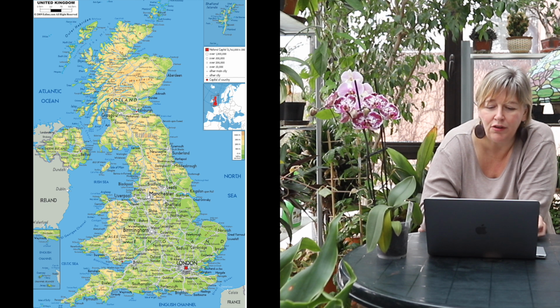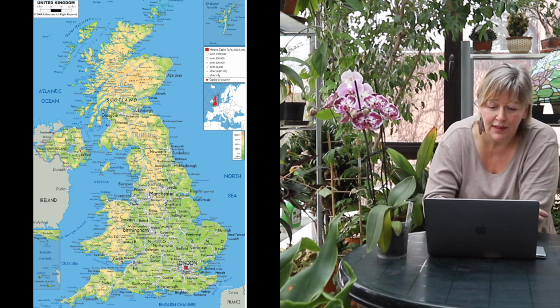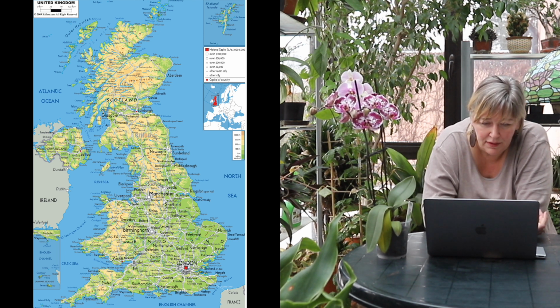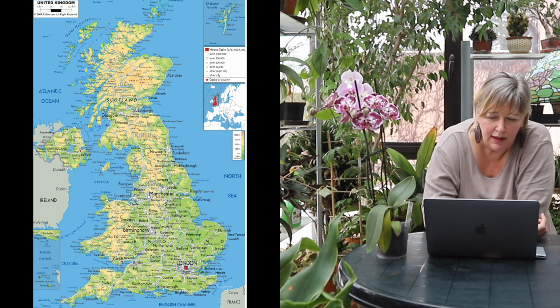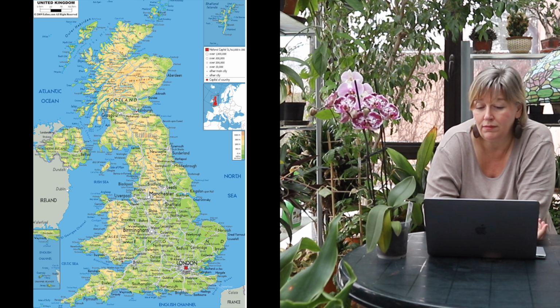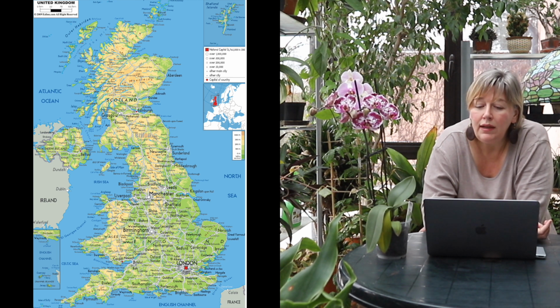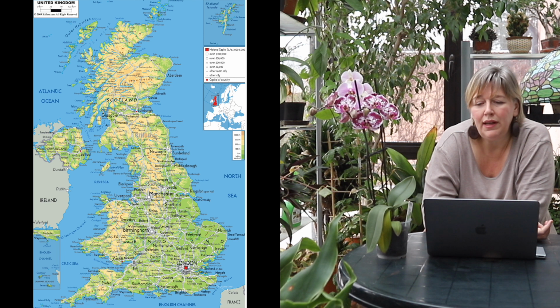They are in the corners because one is a bit more to the north, one is a bit more to the south. The one in the south, we have the Channel Islands, and they are also crown dependencies, so they have a degree of self-government, but they are part of the United Kingdom, in a similar way as the Isle of Man, really.